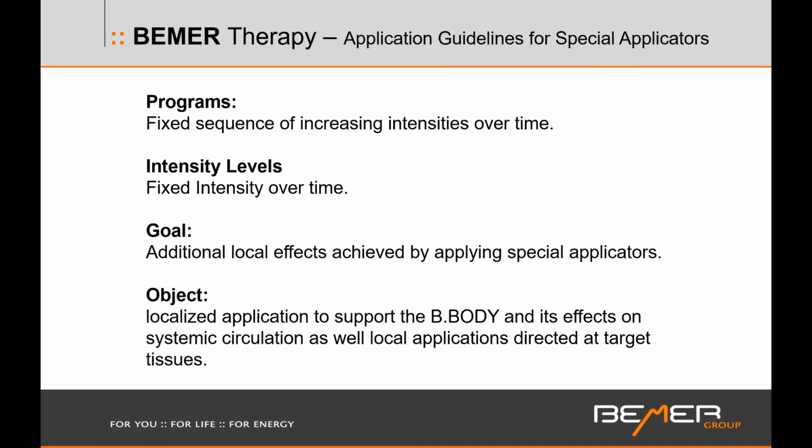The same is true with the guidelines for the special applicators. The programs are a fixed sequence of increasing intensities, as we discussed in the previous slide. The intensity levels are fixed intensity over time, 8 minutes, unless you program them. And the goal is additional local effects, and this is achieved by applying these applicators to individual regions. And these localized applications are to support the B body and its effect on systemic circulation, as well as the local application directed towards target tissues.